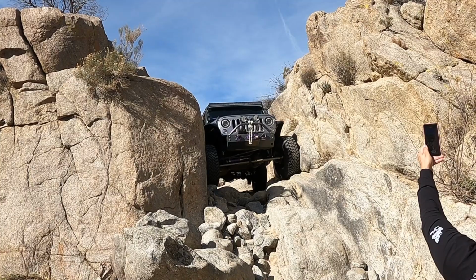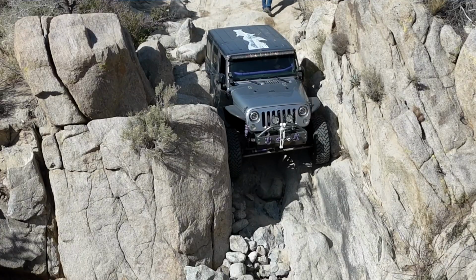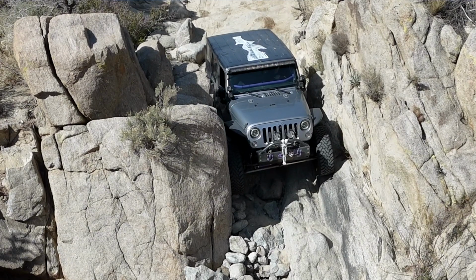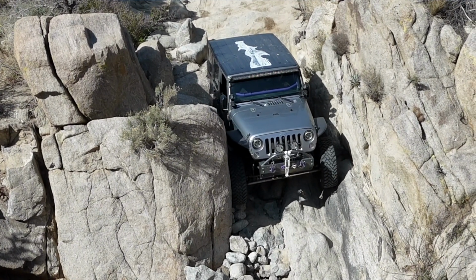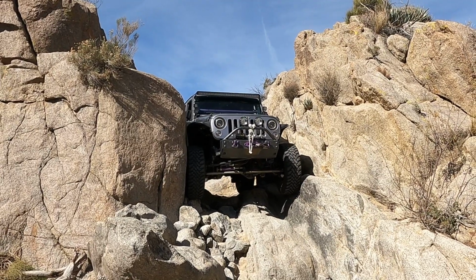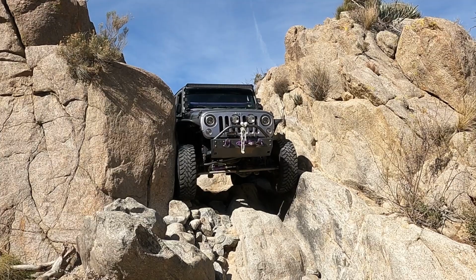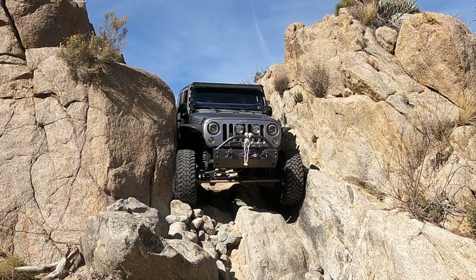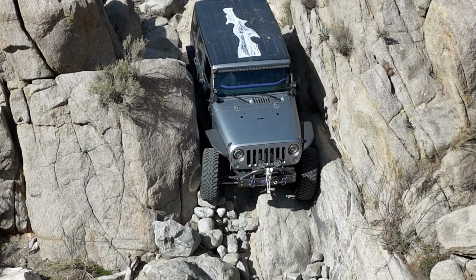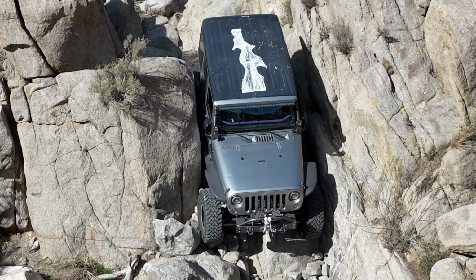Nice. Passenger, a little more. A little more. Perfect. Bring it on. There we go. Here's the sticky spot. Keep coming. Wiggle, wiggle, wiggle. Passenger a little bit. There we go. Beautiful. Driver a little bit. There we go.